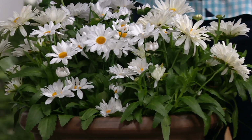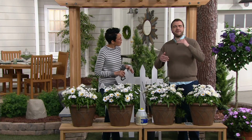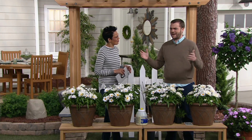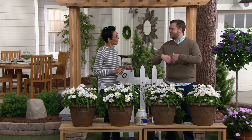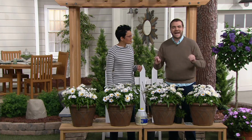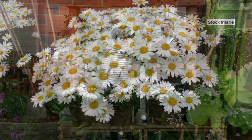Like I said, Shasta daisies, very familiar, classic perennial flowers, but you might be sitting there going, wait a minute, in my grandma's garden, those Shasta daisies were kind of like a one-hit wonder. They were a late spring, early summer, and then they were done. They might have even melted out in the summer, but that's not the case with this really superb new breeding that we're bringing to you here at Cottage Farms.